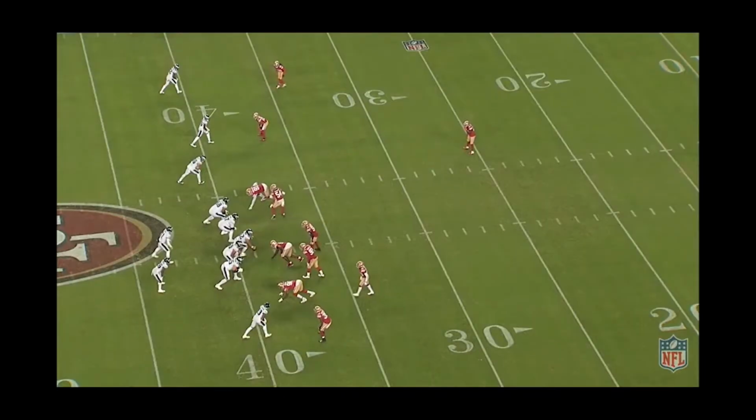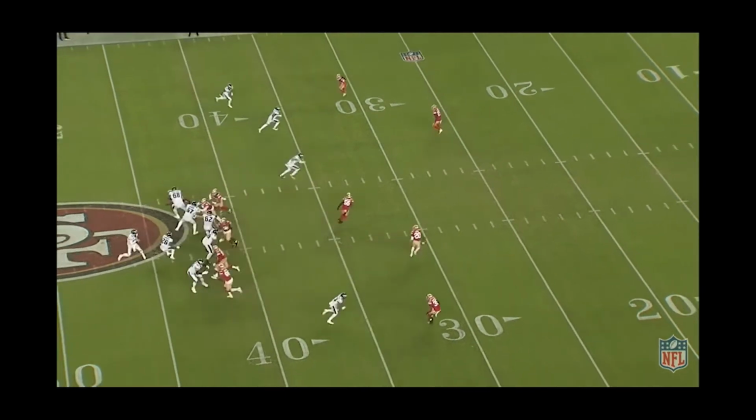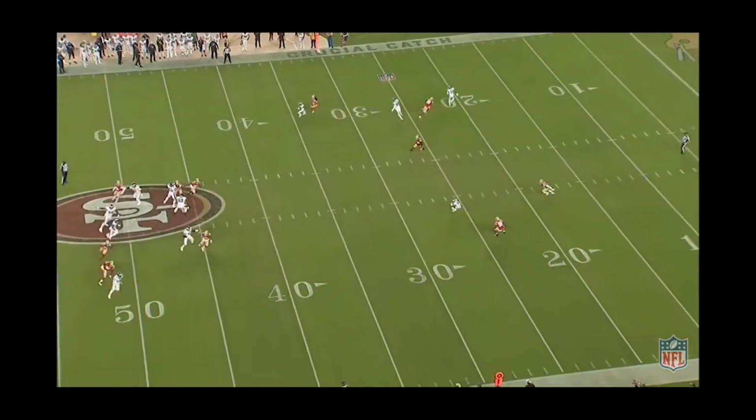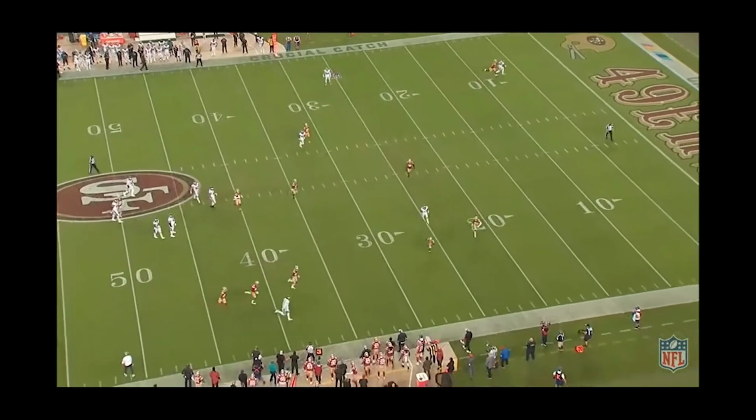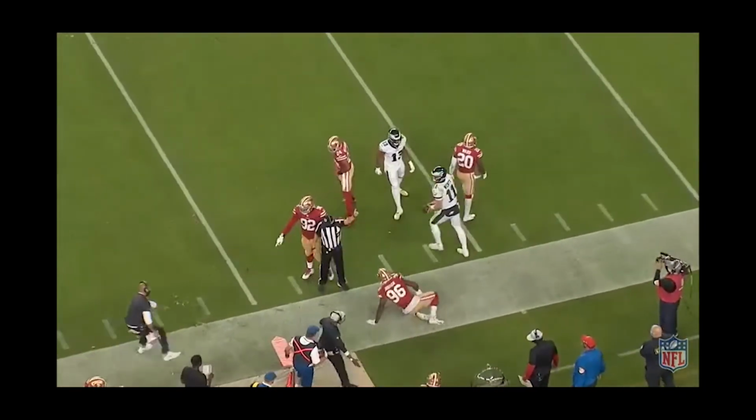All right, now Carson's going to get rushed up the middle on this play, and this time he does not hold that ball. All right, you're going to see a heavy blitz from the 49ers. He's going to get out of that pocket quickly and in a hurry, use his legs to get some extra yardage. That's my franchise quarterback right there.